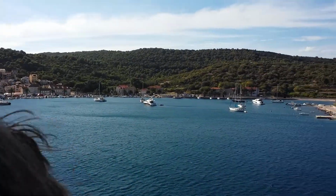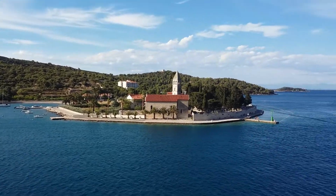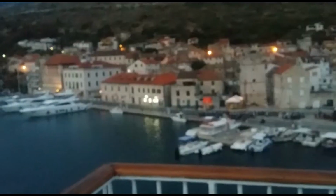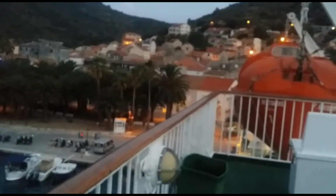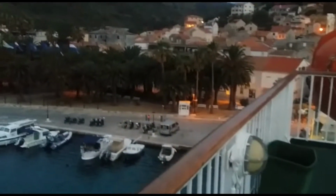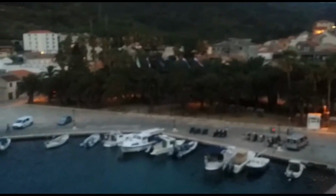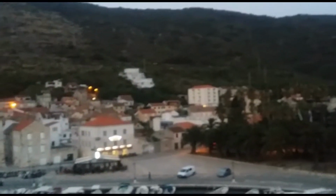You've got Vis on the eastern side, and on the western side you've got Kamisa. This is still Vis. We're waiting for the ferry to dock. The trees on the left is where you all come out. There's cycle hire there, scooter hire. You can't get lost on Vis. The roads all just go around in a big circle. There's one down the centre and a load round to the left.